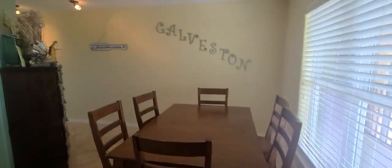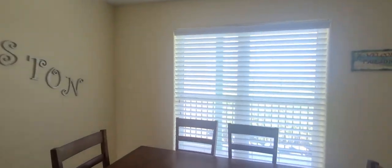There we go. You've got a supply closet here. This is actually used as the owner's closet, so it has a key and a lock. And you have a dining room set up. Panning around. And there's the outside. There's your front door coming in. And then you go into the kitchen here.